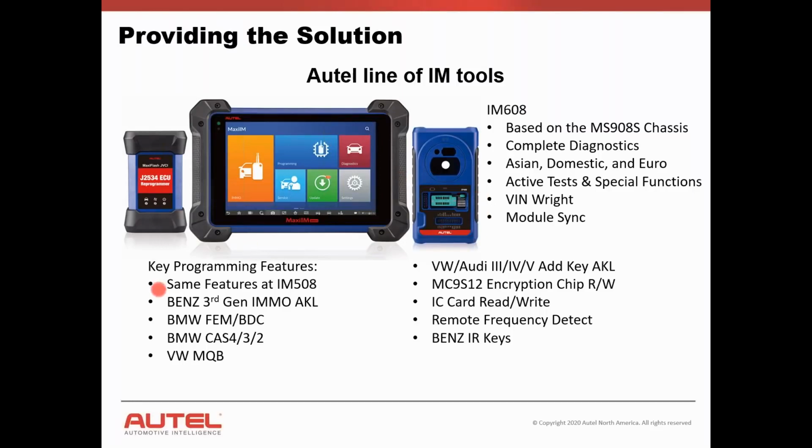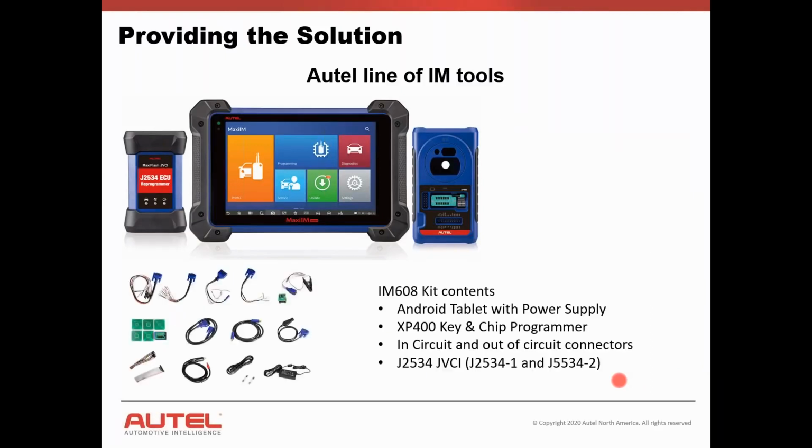We also have all of the same key programming functionality that we just talked about in the IM508 for your Asian and domestics. Now we add the European coverage. We give you the ability to do Mercedes-Benz, all keys lost, to be able to add keys, to be able to do BMW, FEM, BDC, CAS 1, 2, 3, 3++, and 4. So all of the CAS systems. Volkswagen MQB, other Volkswagen and Audi versions. Being able to do encryption on certain chips, being able to do IC card read and write, remote frequency detection, and infrared keys on Mercedes. Think about all the European coverage we just added and so much more. But these are the keys that I get asked questions a lot. Can I do these keys? And with the IM608 on those European vehicles, the answer to that is yes.